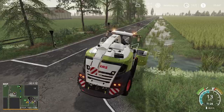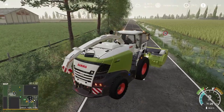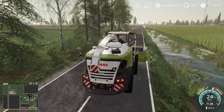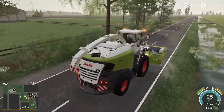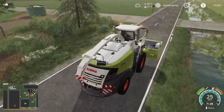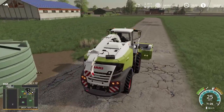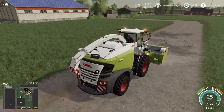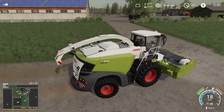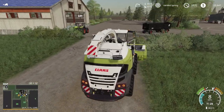So it's kind of whoa! I forgot about the rear wheel steering. It's kind of fun to actually have a forage harvester back in the saddle. Or be back in the saddle of the forage harvester. Is it something like that? You know what I mean. You know what I meant. There we go. Pipe out.